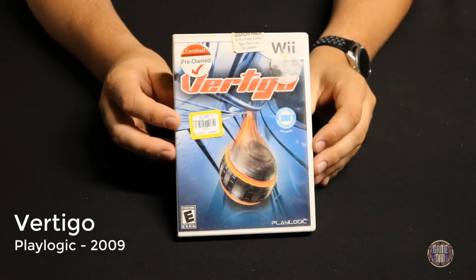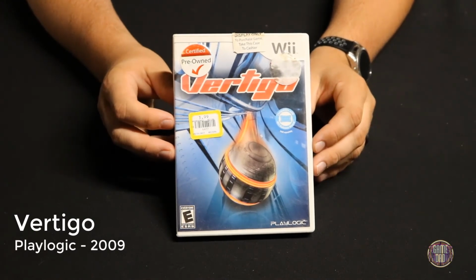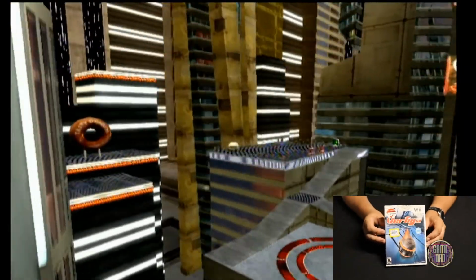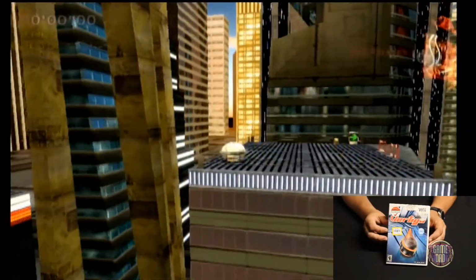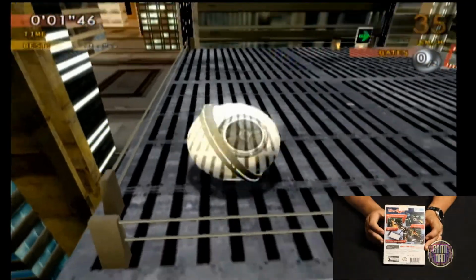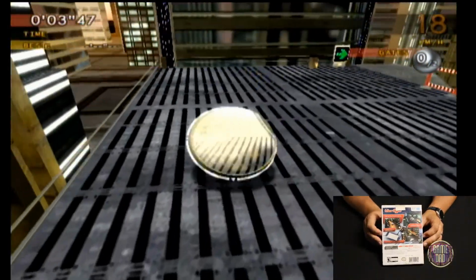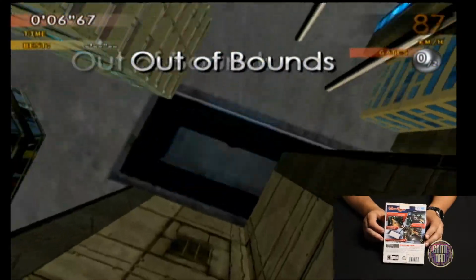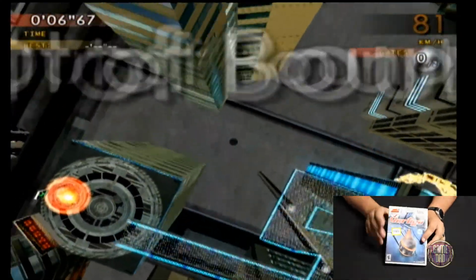Vertigo was released by Playlogic in 2009 and reminds me a lot of Marble Madness on the NES, just in a third-person view with motion controls. I still found parts of it to be annoyingly difficult, just like Marble Madness was, but it was still a pretty fun game. I will say though, I didn't like that they had the controller oriented vertically instead of horizontally. That made the controls a little weird to get used to.